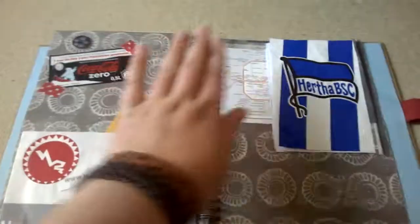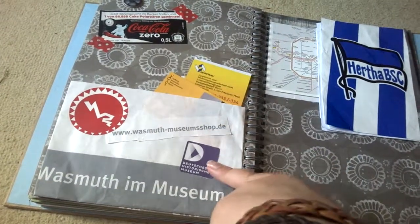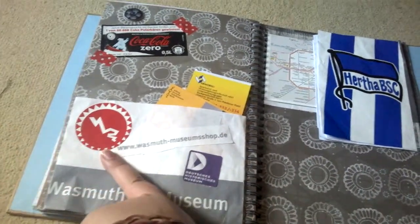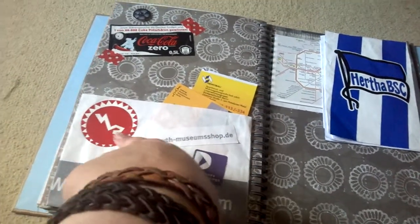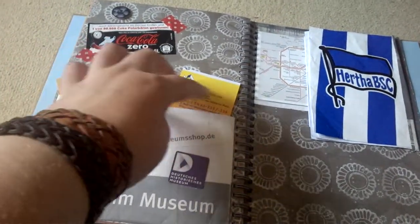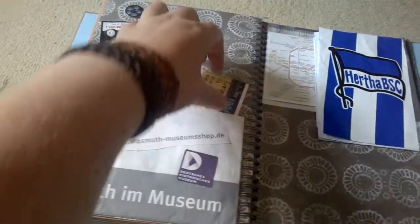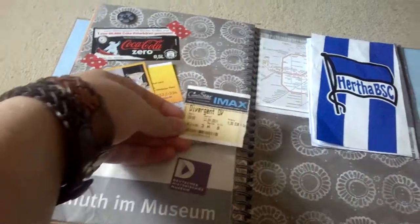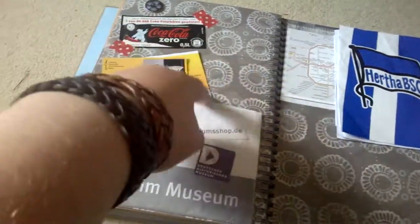Right, this is my Berlin page. So I've got a bit from a paper bag, which I've just cut the top off. I had a couple of stickers from museums we went to. That one is from the Jewish Museum. I remember that one because it's oddly shaped. And in it I've got tickets from the museum. And somewhere, there it is, we went to the cinema while we were there. So that's my ticket. Went to go see Divergent.